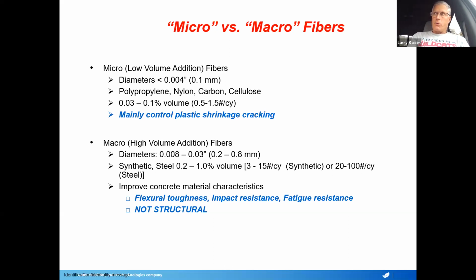Half a pound to a pound and a half per cubic yard is very common. Once in a while, you might have a dosage rate of 3 pounds per cubic yard, but typically what I'm seeing is about half a pound to a pound and a half.